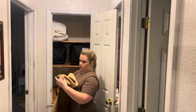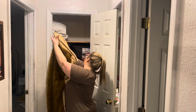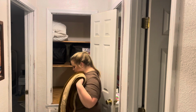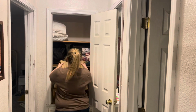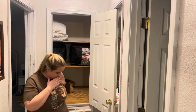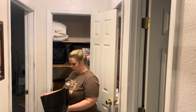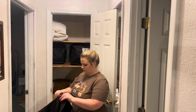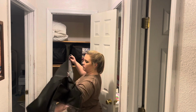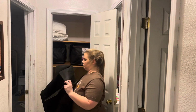Blanket right here that you see me folding, I have a love-hate relationship with it. It is so soft and heavy, but it is terribly hard to fold. It's massive. It is solid alpaca skin, I think is what it is. I can't remember. It's Josh's. He brought it with him when we got married. That thing is so heavy, you guys.